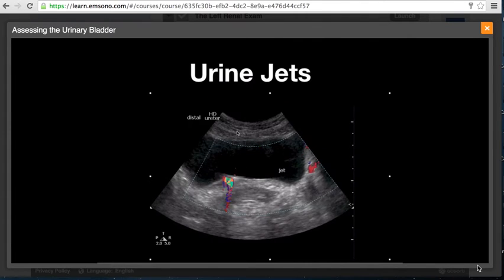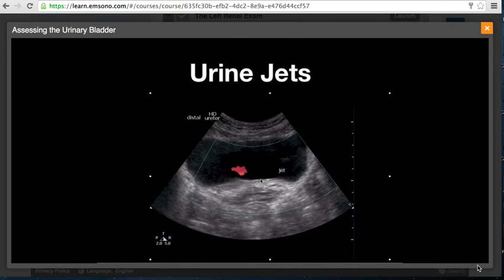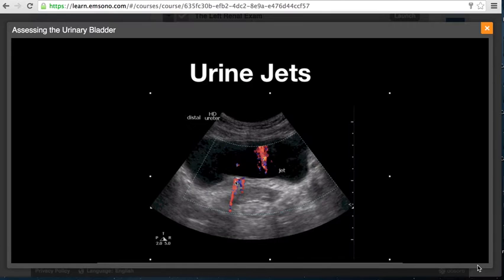Here's a patient with a distal right ureteral stone. So you've got anterior, posterior, patient's right, patient's left. We've got color Doppler on, so we're able to visualize the urine jets. We're also able to see some posterior color here. Here you can just see a little bit of the rim. It's being covered by the Doppler, but you can see here that there's a little bit of an echogenic rim right here. This is called twinkle artifact, which can be used in determining the location of small stones.